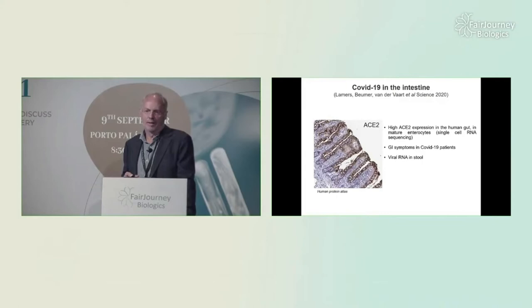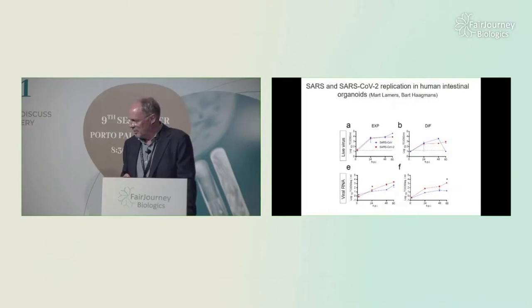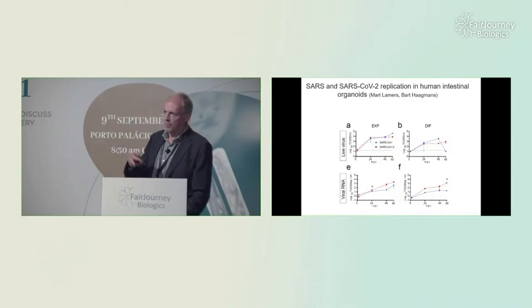Maybe clinically not too relevant because you will not die of this. If you end up in the ICU, it's because of your respiratory problems, but it might be an important route of transmission of the virus. So we teamed up with the lab in Rotterdam that already had been working on coronavirus for a long time, done a lot of work on SARS and MERS and also on SARS-CoV-2.